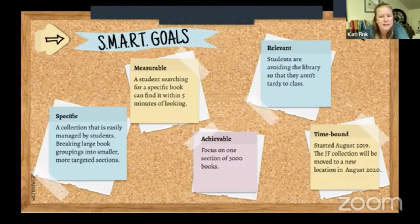And this was an idea that we started in August of 2019. We were told throughout the year that we were going to be moving our juvenile fiction collection anyway to accommodate some construction we were having on campus. So we knew our deadline needed to be the end of August 2020. So we had about a year to do this process.